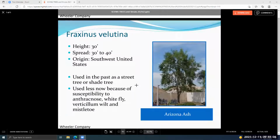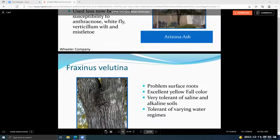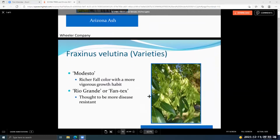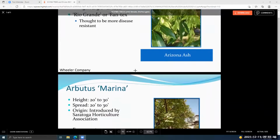The Arizona ash, a little smaller, used previously as a street tree or shade tree, but not so much anymore because of all of the disease problems, the insect problems, problems with the roots. There's just no reason to plant this tree, and I don't know why anybody would. Surface roots. The Modesto ash used to be planted a lot more because it got some yellow coloring in the spring, but once again, good tree to avoid.